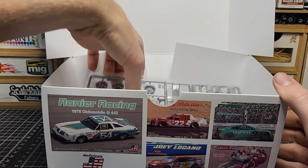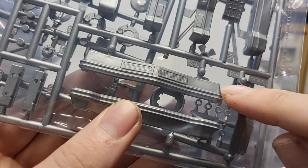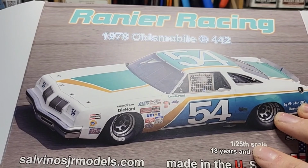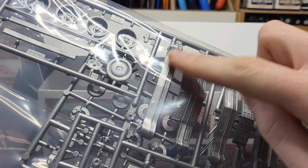And then we do have more parts for the Oldsmobile. Actually, no, this is for the Monte Carlo. So that's the Monte Carlo grill. You're not gonna be using that. I believe you'll be using this bumper and stuff. Again, not in chrome. I think this car has chrome. Yes, so the bumpers are chrome and the wheels are chrome. So you are gonna have to paint these wheels and bumpers in chrome.